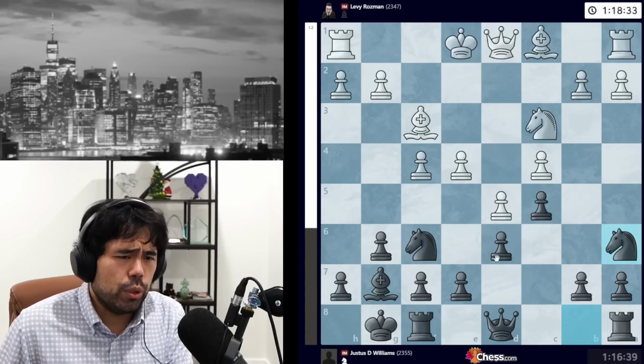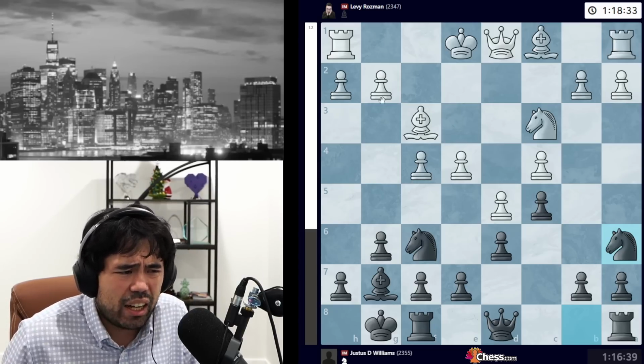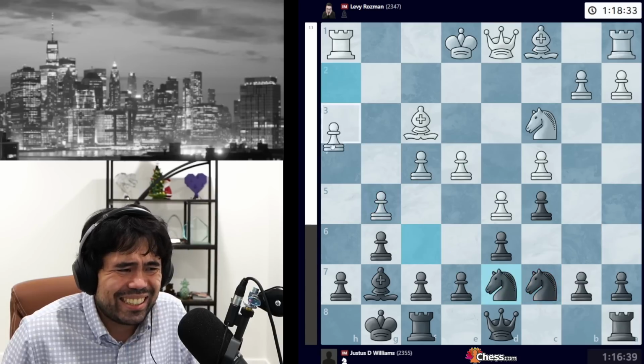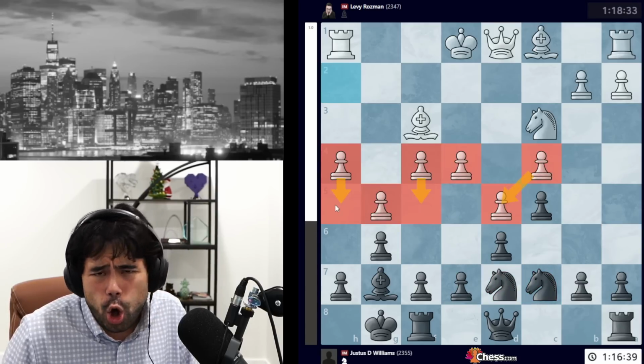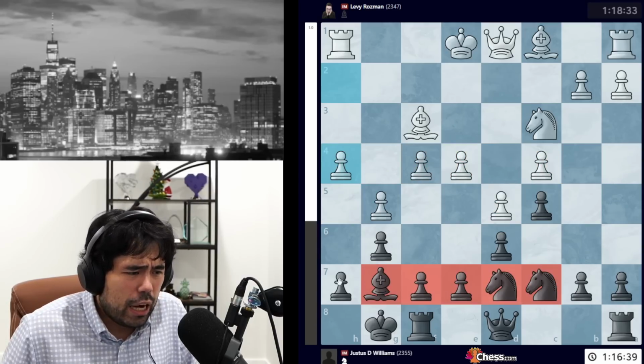As such, here what Levy should have done is he should have gone right after the black king and started attacking on the kingside with something like g4, knight to c7, g5, knight d7, and h4. Now white has a massive pawn center here. You're pushing pawns all over the place. White has so much more space here. Look at how rigid black's pieces are.